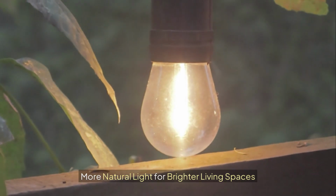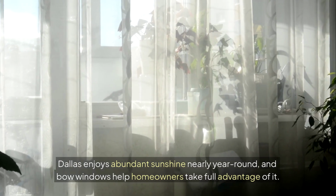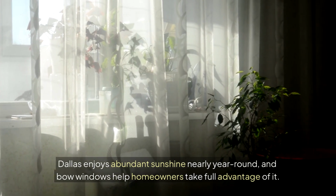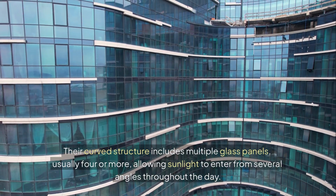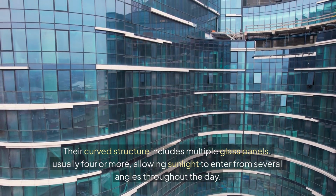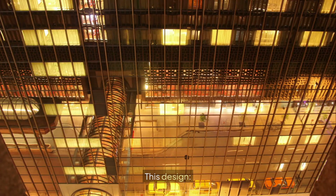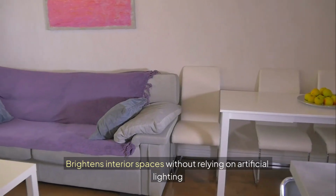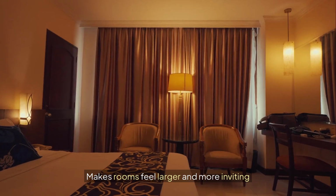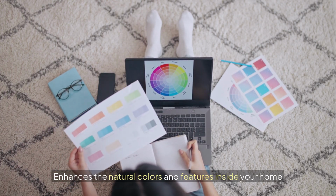More natural light for brighter living spaces. Dallas enjoys abundant sunshine nearly year-round, and bow windows help homeowners take full advantage of it. Their curved structure includes multiple glass panels, usually 4 or more, allowing sunlight to enter from several angles throughout the day. This design brightens interior spaces without relying on artificial lighting, makes rooms feel larger and more inviting, and enhances the natural colors and features inside your home.